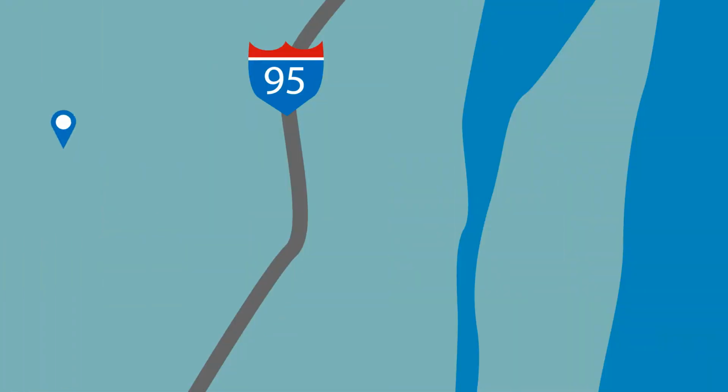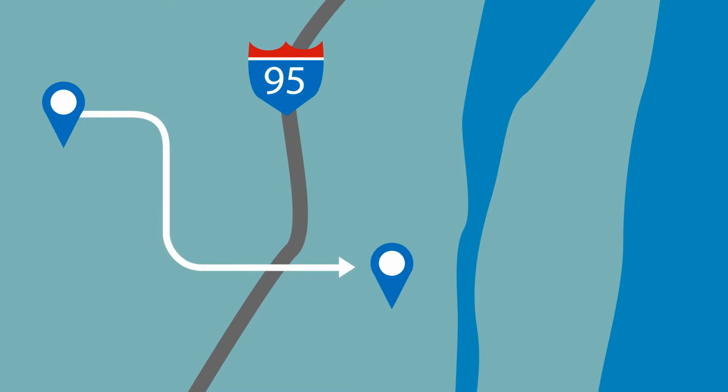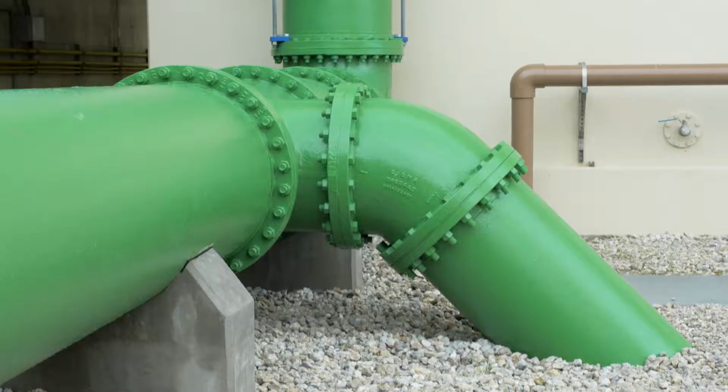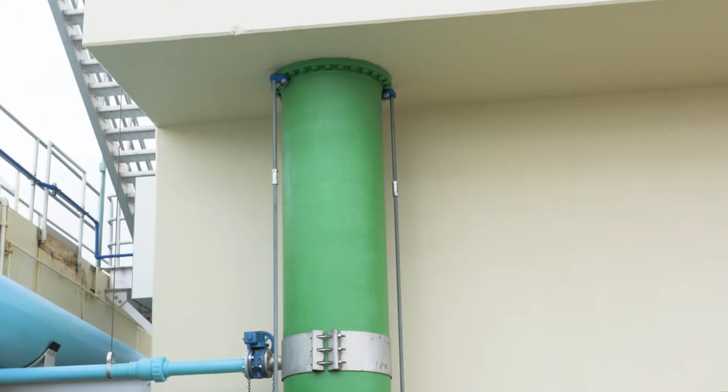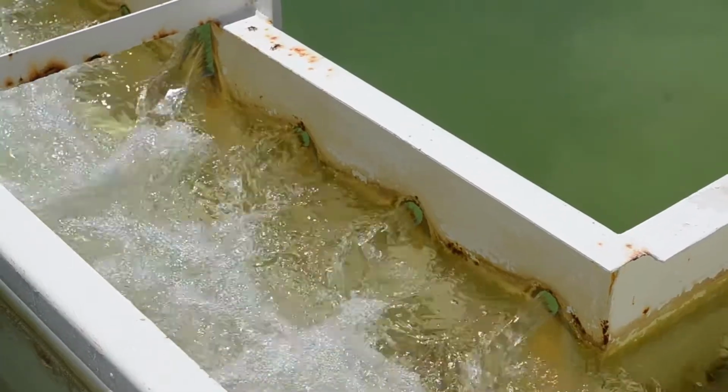So the city also owns a water plant and a well field west of 95. We'll move that water to the east plant, treat it where the growth is, and then put it back out to serve the growth that's going to occur. The problem is when you do that, it's a different source of water, meaning it has different things in it, so we have to provide different treatment.